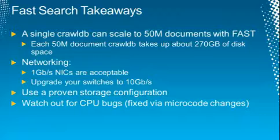Okay, so when you look at FAST and you look at the crawl databases, it's structured right now for 50 million items per crawl database. And so if you're looking at 500 million, I think in that farm we've got about 14 crawl databases. So it's definitely something to consider when you're looking at your architecture.